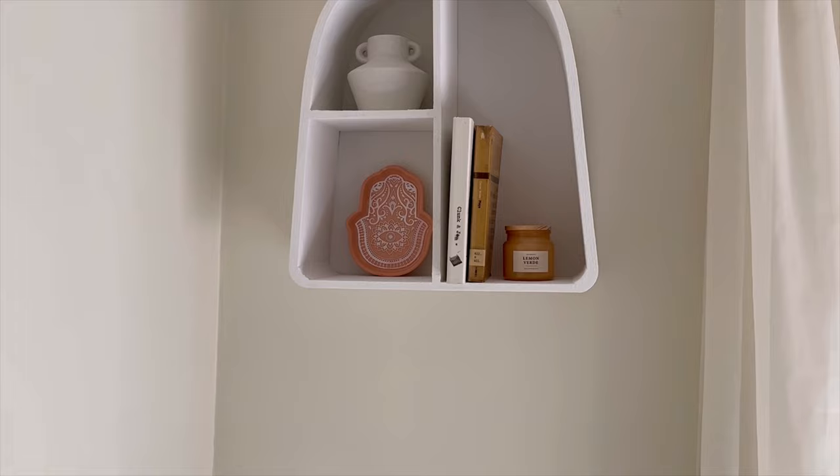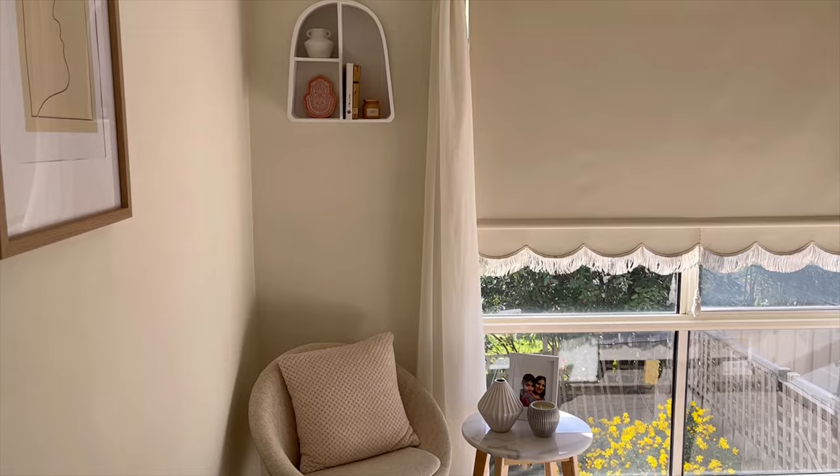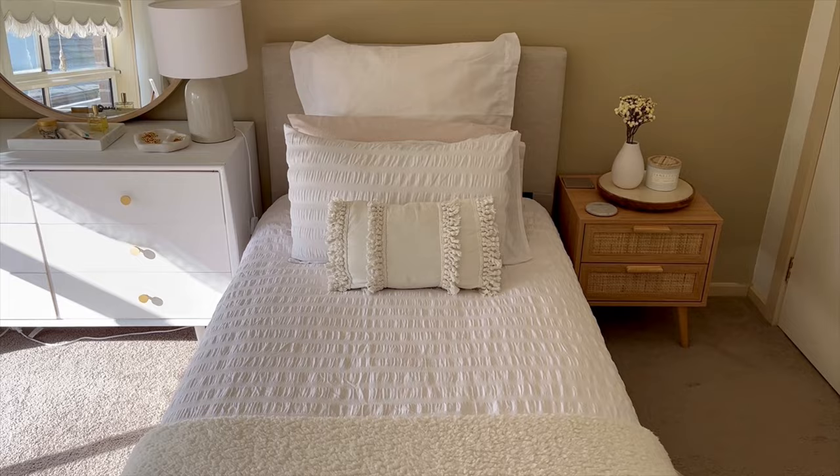If you see this little hand tray kind of thing, this was gifted to me by one of my primary school friends from Singapore that I met maybe after 25-30 years. And she gifted me this. We met at the airport. So honestly, the stories behind each piece are the things that are worth enjoying and cherishing. So this is it from another angle.